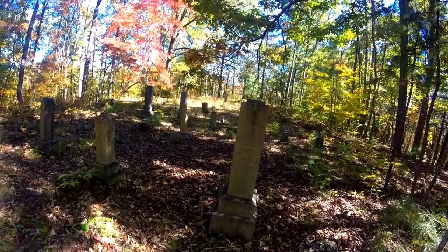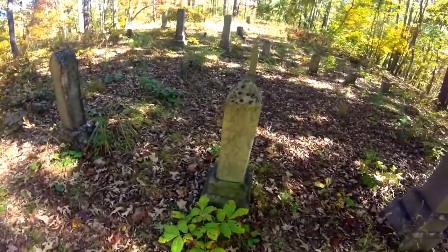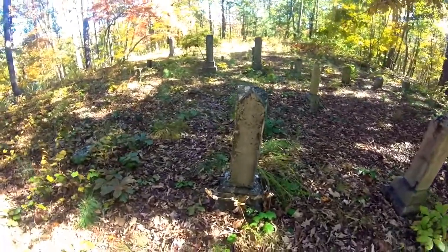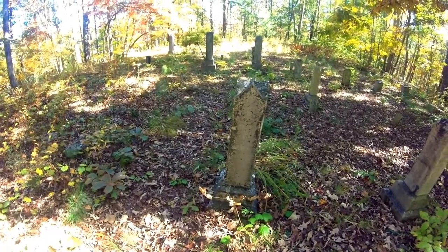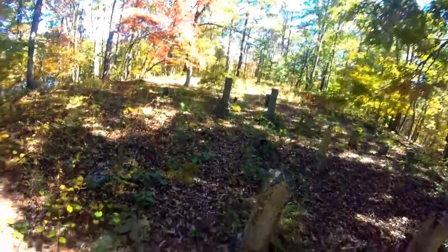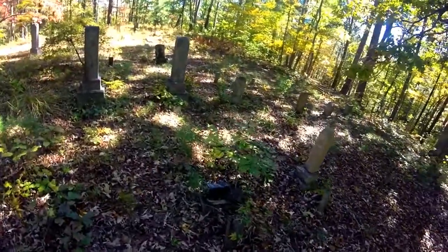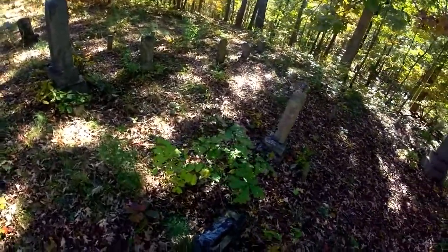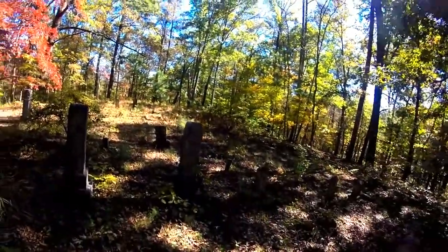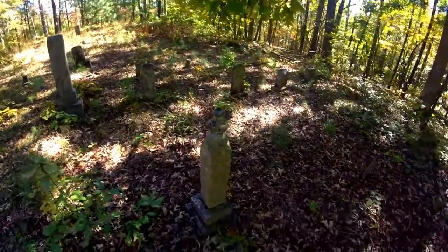Okay, 1854 to 1912. 1902. That one looks like passed away 1890. And that's a grave marker. Looks like it's been vandalized, as always. Can't have anything anywhere anymore, it seems like, without somebody coming along and tearing it up.